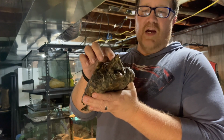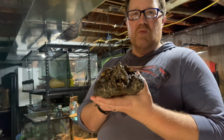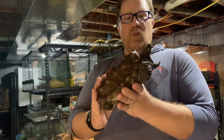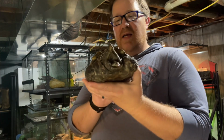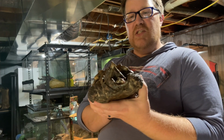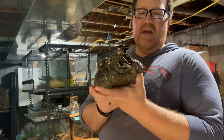These guys are native to the southeastern United States. They live in mostly rivers and streams. Like I said, they'll sit on the bottom with that shell that they have. They have all those ridges on that shell. It's very dark. So when they're sitting on the bottom, they'll usually be covered in a leaflet or two, and that shell blends in really well so that no animals can see it from the top down. It just looks like a pile of leaves.